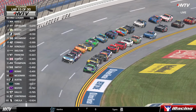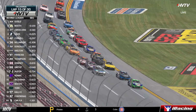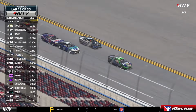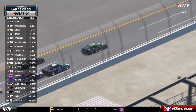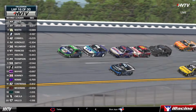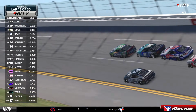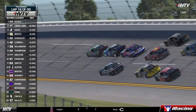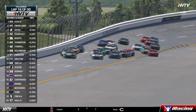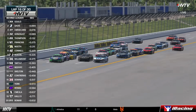Back to green. Aiden Gold. Lead us back to green to start the second half of this race. Yeah, the next gen is just really demanding on the computer. I mean, we had what? The same amount of cars at Las Vegas, and we never had this much stuttering, so. Except when we had all 40 cars in a big line there, so like on the starts.